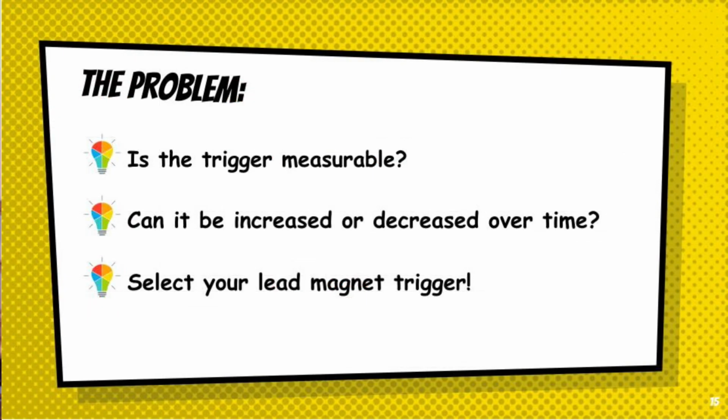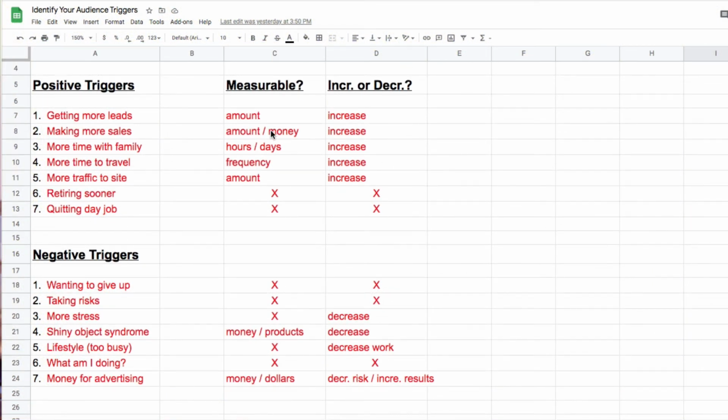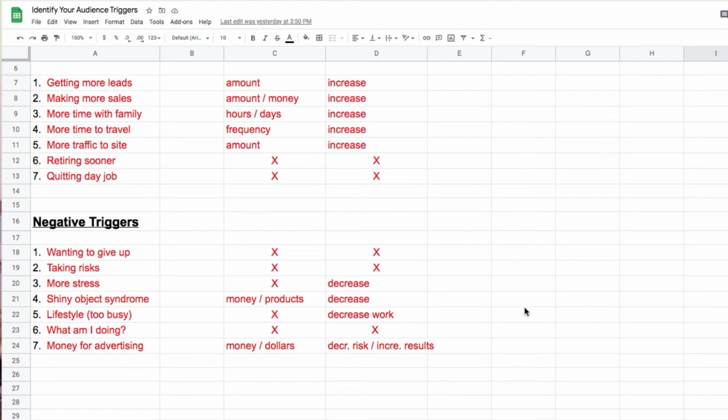And finally, it's now time to select your ideal lead magnet. This trigger should be relevant to your end goal, such as the product or service you're promoting. So in my case, on my list, I would have an option of using these first 5 of the positive triggers, and I would have 2 I could use here in the negative triggers, the number 4 and number 7, because there's something in each column. Most lead magnets are at the top of the sales funnel, and you want your visitor to be willing to go through it after they've received your free offer, right?